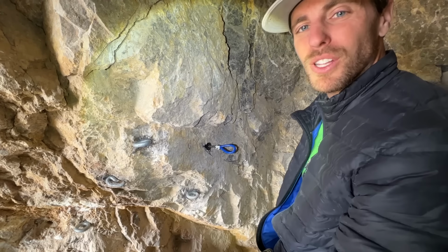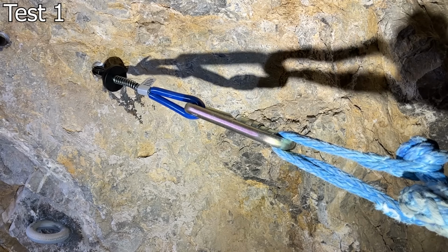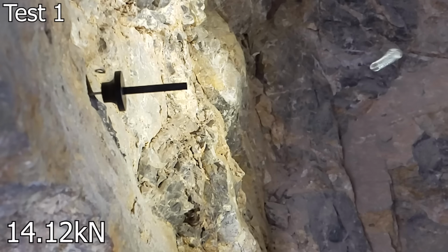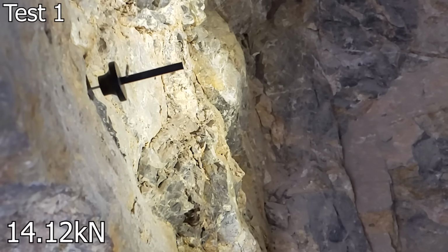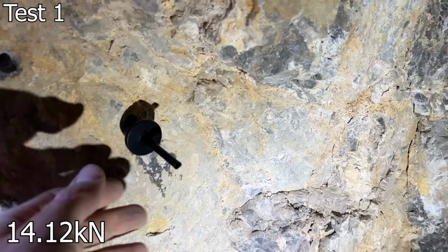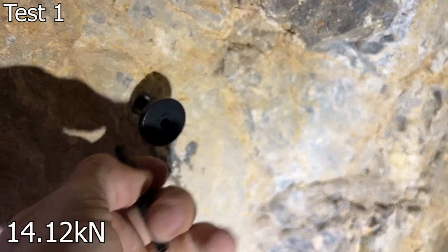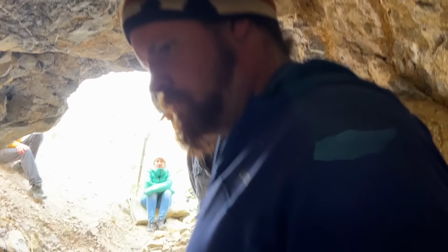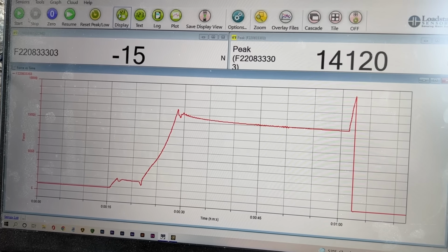Okay, let's pull it to failure. I'm so glad I put that blanket there. Oh, wow. It broke at 14. It didn't come out. Wow, this is falling apart. The spring, oh, the cable broke. Would you whip, Bobby? Yeah. I mean, that's a cam. 14.12.